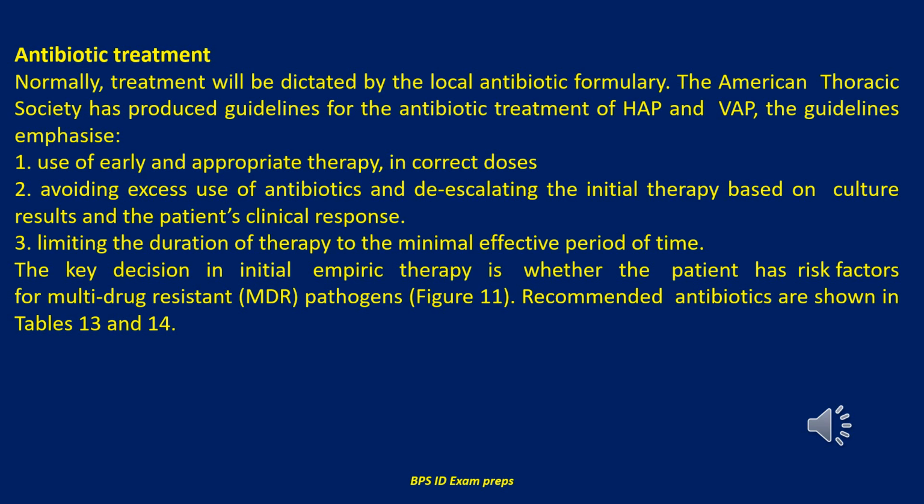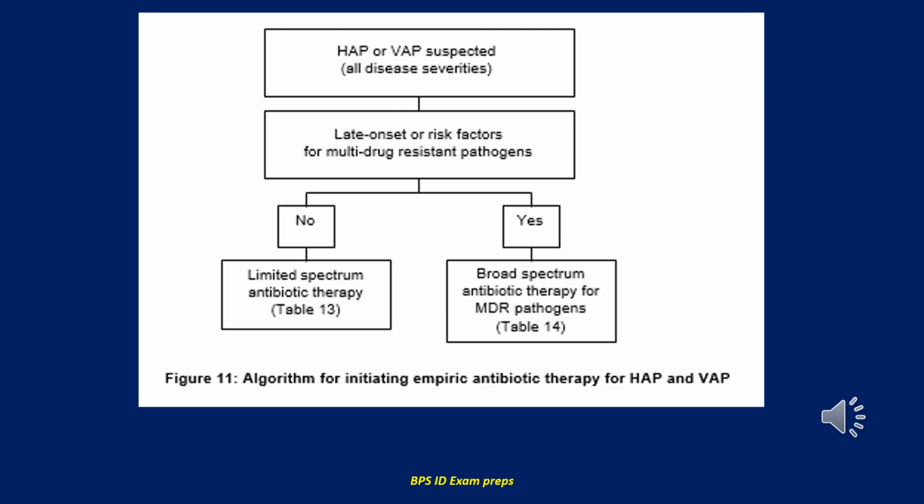The key decision in initial empiric therapy is whether the patient has risk factors for multi-drug-resistant (MDR) pathogens, as shown in Figure 11. Recommended antibiotics are shown in tables 13 and 14. Pause the video and carefully scrutinize Figure 11 illustrating an algorithm for initiating empiric antibiotic therapy for hospital-acquired pneumonia and ventilator-associated pneumonia before advancing to the next slide.